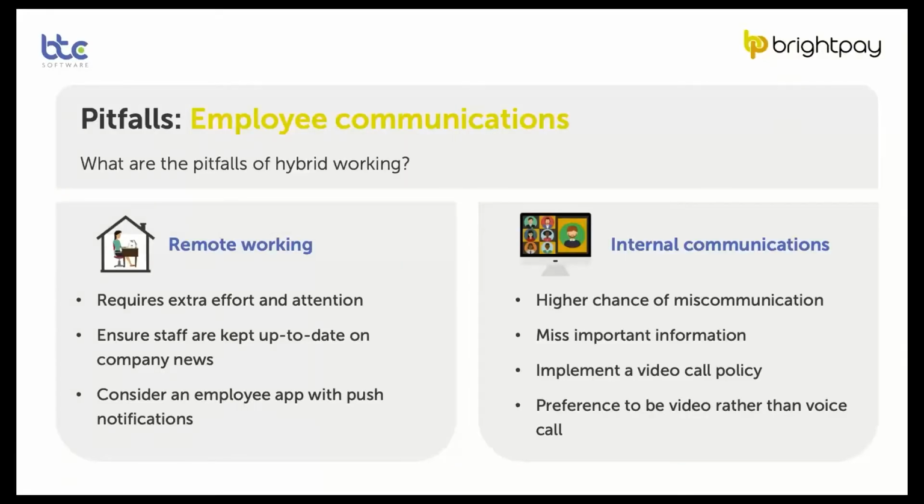One of the first and most obvious pitfalls of hybrid working lies in the ability or inability to communicate with colleagues. For those working in the office, communication isn't a luxury, it's a given. However, when working remotely, communication is something that needs extra effort and extra attention. It's important that you keep all staff up to date on company updates or announcements, regardless of whether they're in the office or working from home. Think of a way that you can push out communications to your employees. An example here would be an employee app where it sends notifications to employees' devices when you have important announcements. The click rate of a push notification is 7 times higher than that of email, and so employee apps with smartphone alerts are a great way of communicating with employees when it comes to important updates.